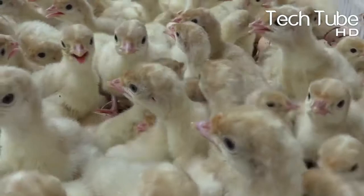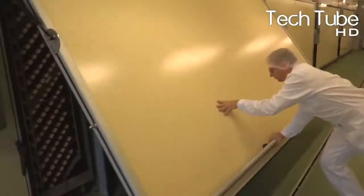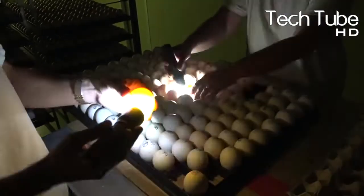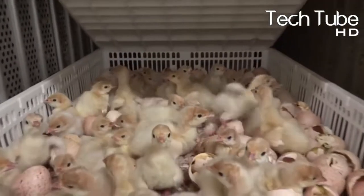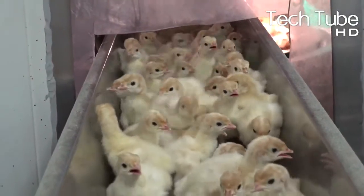Turkey chicks. Similar to other bird farming, the process starts with placing eggs in the incubator, but before placing them, the eggs are checked for their quality with a flashlight. The eggs with yellowish color are taken out of the tray. It takes 28 days for the turkey chicks to come out, at a temperature of 100.5 degrees. In the early days, the chicks are fed by the workers.